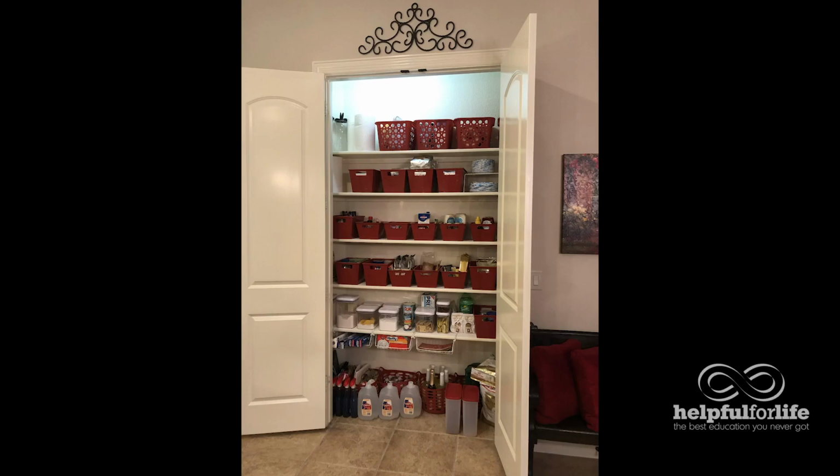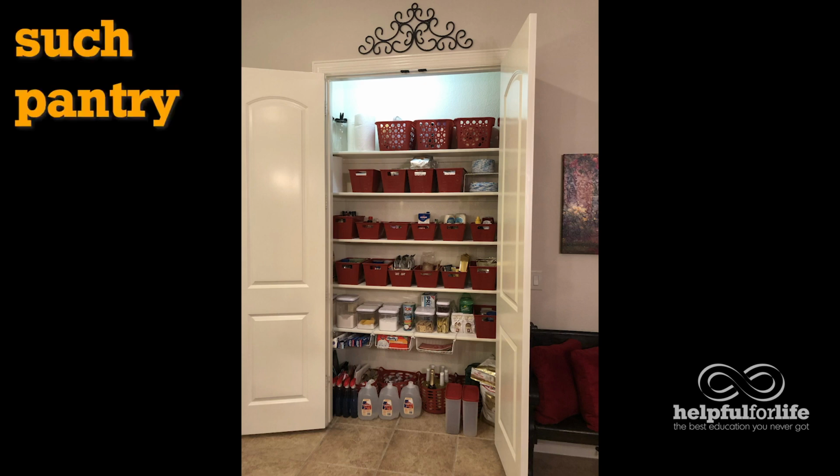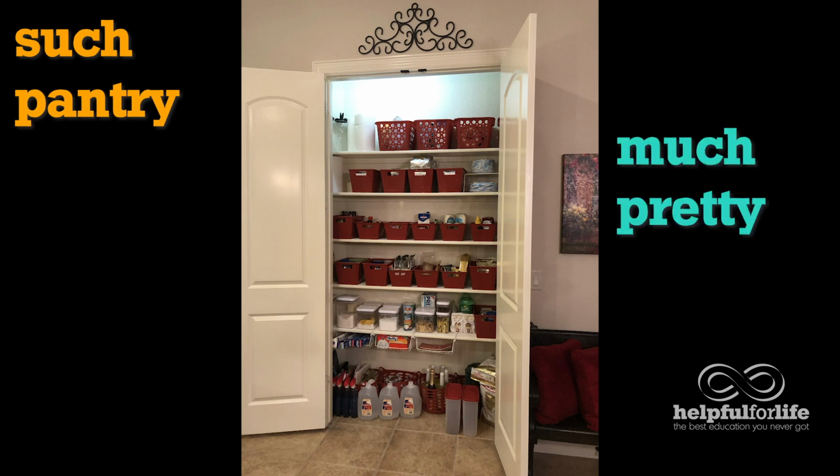So looking at this pantry from afar, you will notice two things in contrast to the previous pantry we looked at. The first one is that it's noticeably smaller, but the second thing is that it's actually more visually appealing to look at. And that's largely due to the amount of containers that are used and the fact that the colors are coordinated. Not only are they coordinated with themselves, but you'll see they actually coordinate with some of the decor in the house. You'll see the throw pillows to the right there. They actually coordinate that red color.